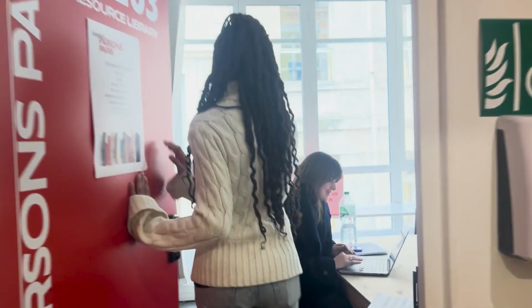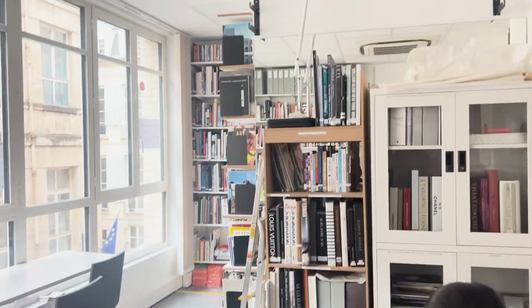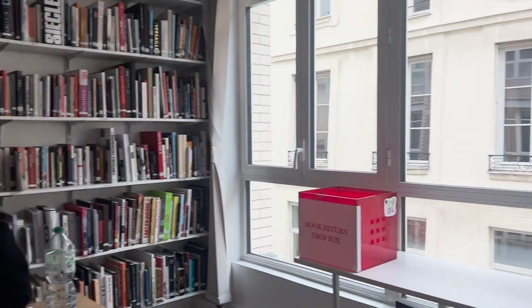In this room, as you can see, we have some students working as well. This is a great space to come and study if you have projects or group work to work on. We also have an estimated 1,500 books and resources available to our students, and a librarian who's usually in here when it is open during the week.